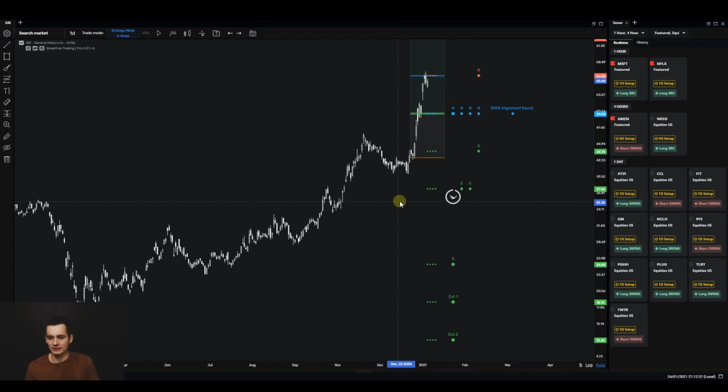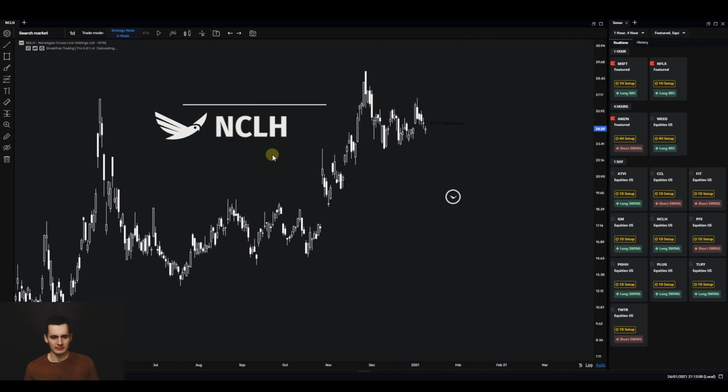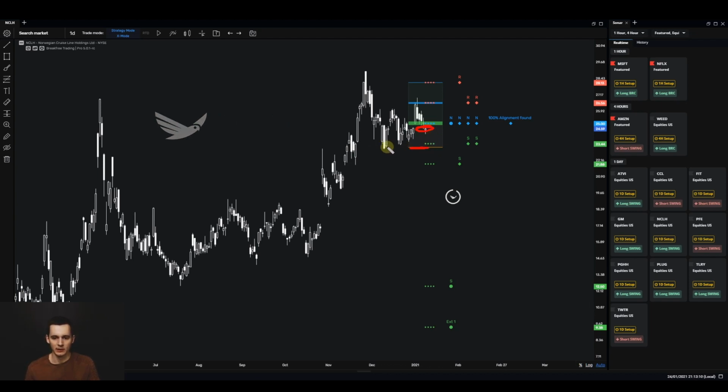Next, we got NCLH. Let's see what we have here. So right now, in slight drawdown, it's still below our entry, which is totally fine. Stop loss is down here just below that support. We can see that support has been holding previously really well. So yeah, if price does go back above, you can set your buy limit here. That'll still be a good trade. And we're just waiting for TP1 to be hit on this one.